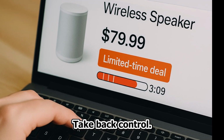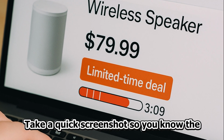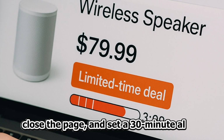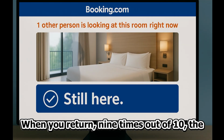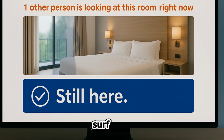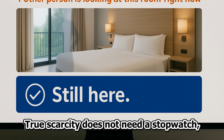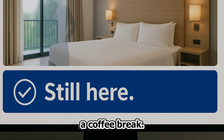Take back control. The next time a timer appears, hit the brakes. Take a quick screenshot so you know the offer details, close the page, and set a 30-minute alarm of your own. When you return, 9 times out of 10, the deal is still waiting, or an equal one has surfaced. True scarcity does not need a stopwatch, and your vacation will not evaporate during a coffee break.